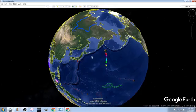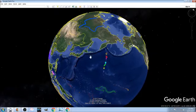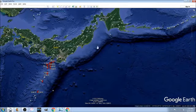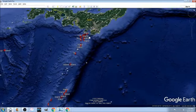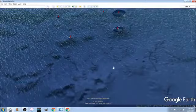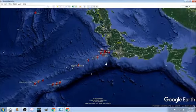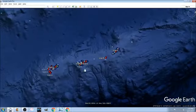So here, let me get back to the ridge. So you're seeing the same thing here, the ridge. My prediction is that China, or Japan, I mean, is gonna grow onto this ridge. You see all these islands? See how they're all congested together? Same with right here, how they're all congested.